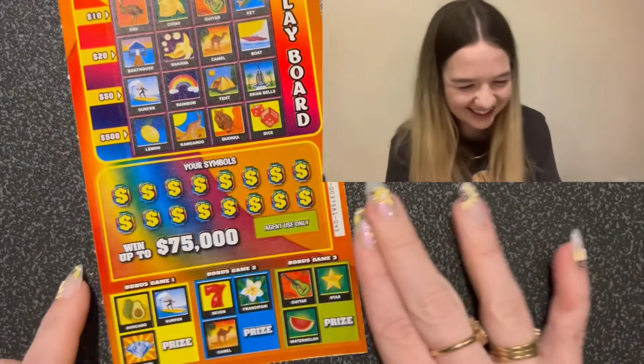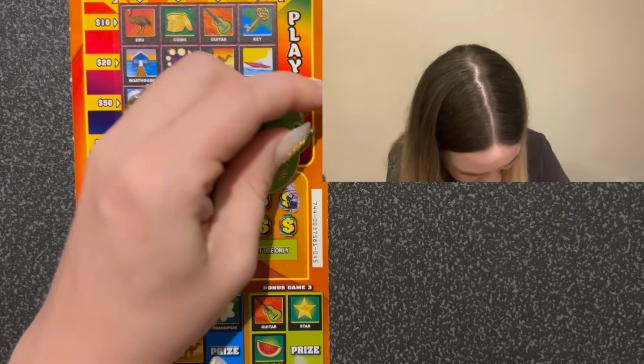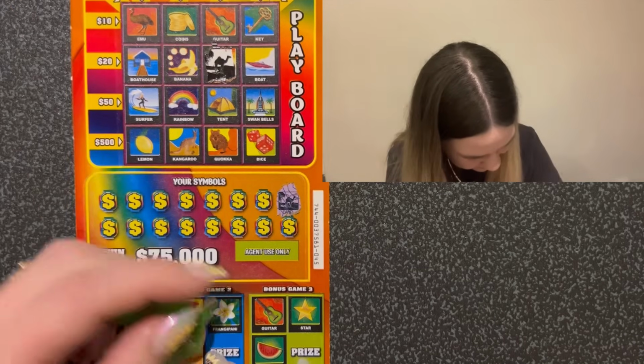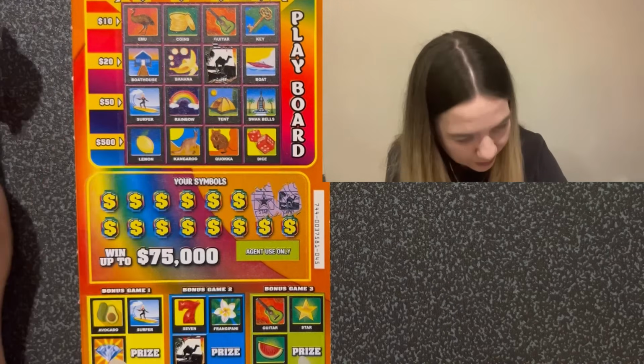All right, let's go. Ticket 45. We got a camel. Oops, I started twisting it with my finger. All right, now we got two camels. We got a star.